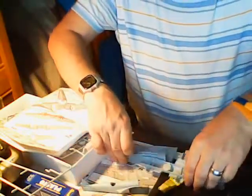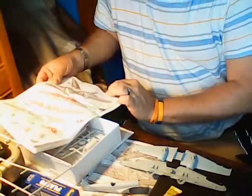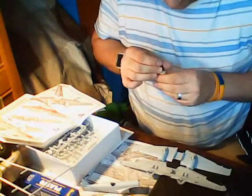Okay, right. Let's just check there's nothing else that needs to go inside before we cement them together. It doesn't look like there is. So we're good. We are good.